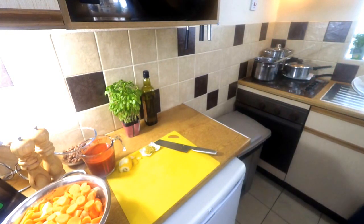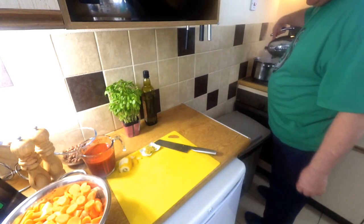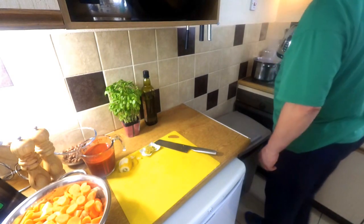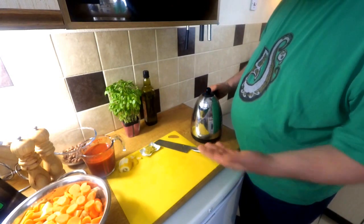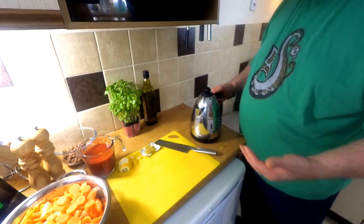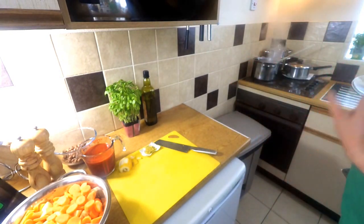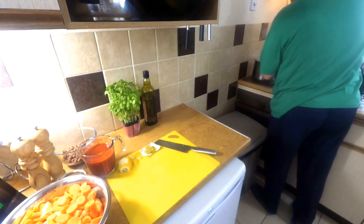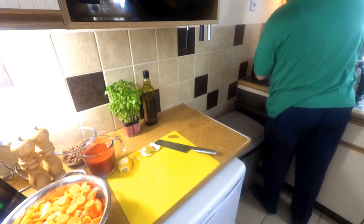So now we've got some hot water which is boiled in the kettle. Now that is a tip. Why hot water in the kettle? Because the kettle's designed to make hot water. It's designed to heat up water, and it does it really quickly and efficiently. Something that isn't really efficient at heating up water is a saucepan. So get that started in there. And another good thing about it is you're not waiting for it to come up to heat so much.